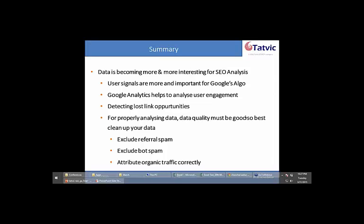There are some tools out there, like, for instance, Searchmetrics from Germany, who are trying to statistically calculate, by using Google Webmaster Tool data, how much traffic you have from single keywords.